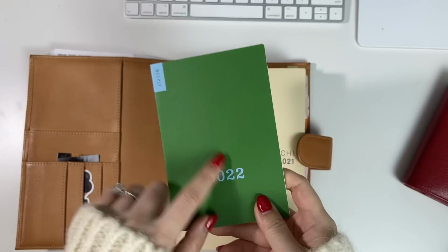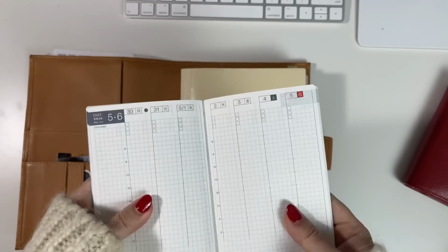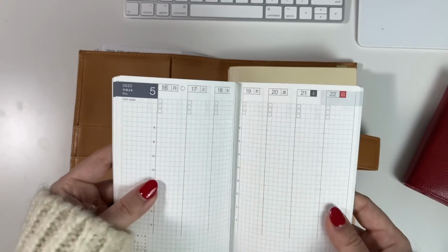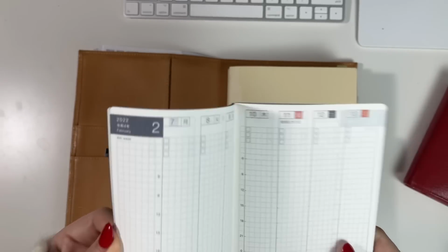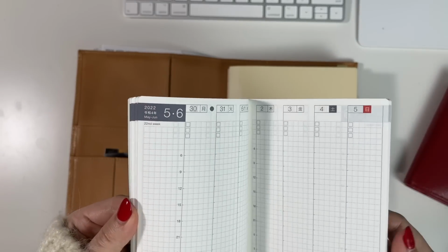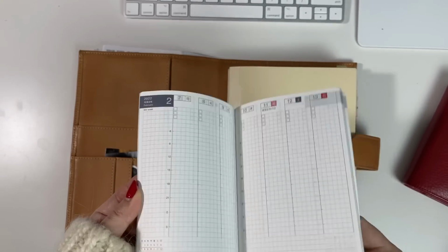And this is a 2022 weekly supplement for A6 Hobonichi Techo. I wanted to get this because I was thinking maybe I can use this as my weekly section in my A5 bullet journal instead of drawing it out. But then I think I do still want to keep everything together. So what I'm going to use this for is to sketch out my day in terms of hours, like a schedule. So it'll be a time blocking type of tool for me.